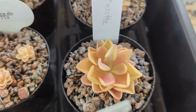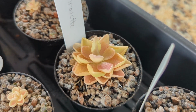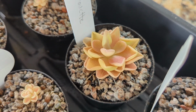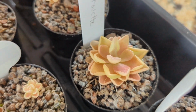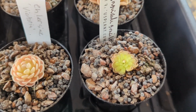This is a super common hybrid cultivar that's out there. This one's doing a lot better than it was in my last video. In my last video, I tipped over the pot a few times and it looked kind of like a jumbled mess, and now I've got it repotted into some fresh media and it's looking a lot more settled and less disheveled.